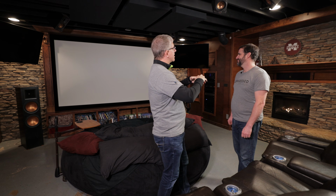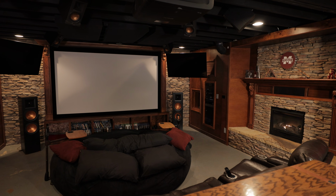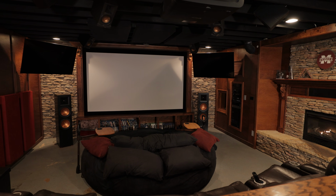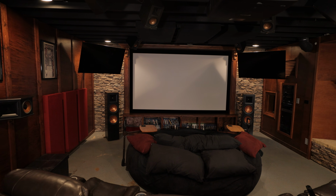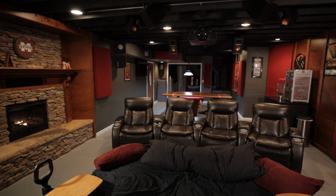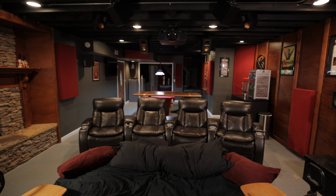Yes, it is. So tell us about the dimensions of the room. How big are we, and where are we at in your home? Okay, so this is the basement. It's roughly 18 by 36 room, but this actually is part of a completely unfinished full basement. It was like 1,900 square feet. The entire house has a basement under it. And it was just concrete block, concrete walls, nothing. It was just open, empty space.